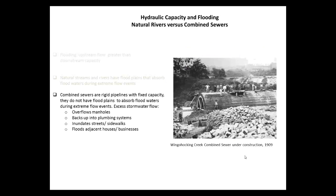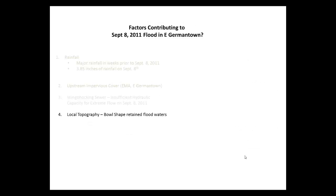Now a combined sewer is a different situation. We have the same stormwater going through a combined sewer. The trouble is that it is a fixed capacity, rigid pipe, and when the flow exceeds the capacity of the pipe, it backs up, overflows manholes, backs up into plumbing systems and houses and businesses, inundates streets and sidewalks, and floods adjacent houses and businesses. The dilemma is that we often see houses and businesses built close to a combined sewer. Essentially, you might think of them as being built in the potential floodplain for that combined sewer.